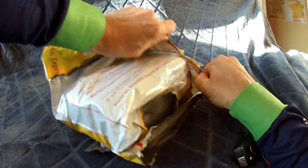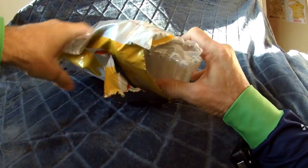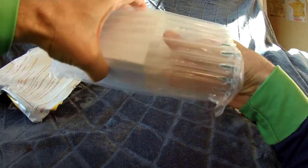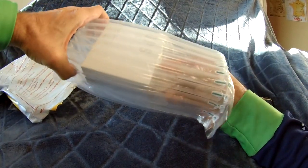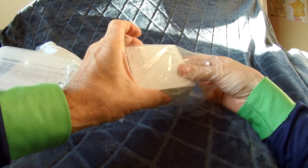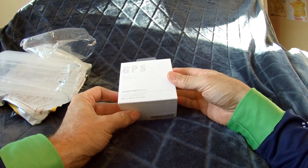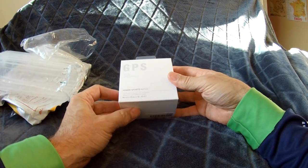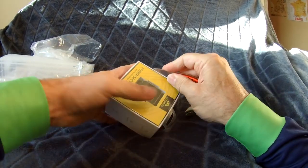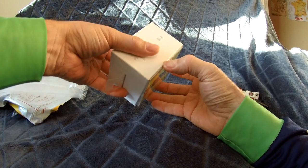It's very well packed anyway. And then there's another package there. And here we go. It's quite a small box. Power sports watch. There we go. Stickers either side. Now it should come out.